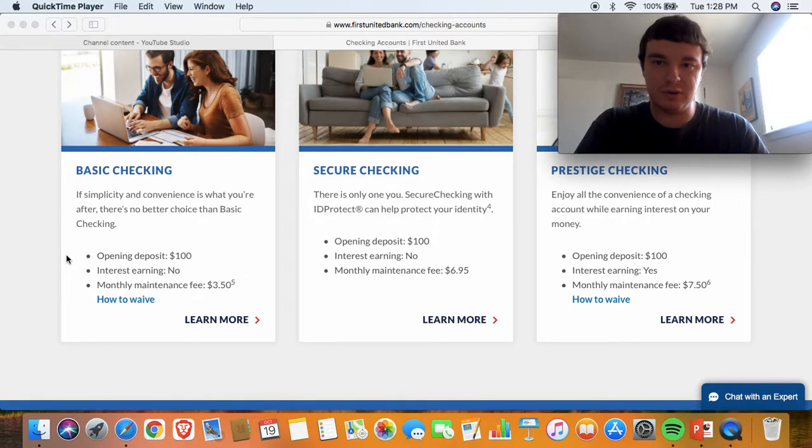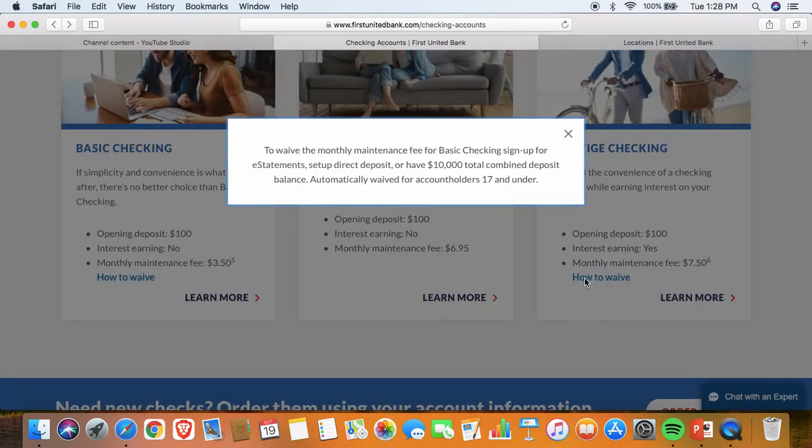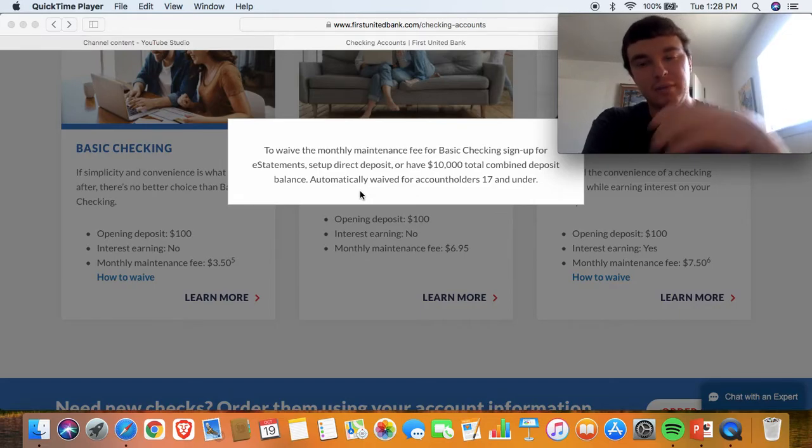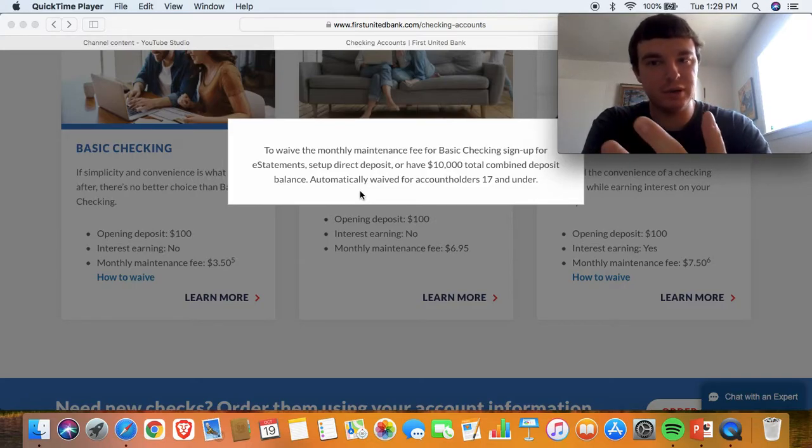The opening deposit, in order to open the account, is $100. They do not earn any interest ever, and they have a monthly maintenance fee of $3.50 for the basic. Now you can waive it. To waive the monthly maintenance fee for the basic checking, you have to sign up for e-statements, which means you won't get paper statements. Me personally, I prefer to get paper statements, but you may want e-statements. I don't suggest it, but everybody's different. Or set up direct deposit, or have $10,000 total combined deposit balance.